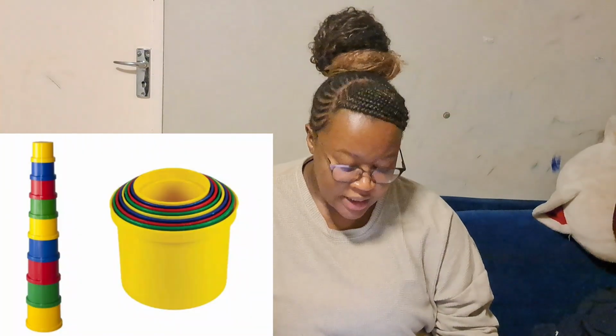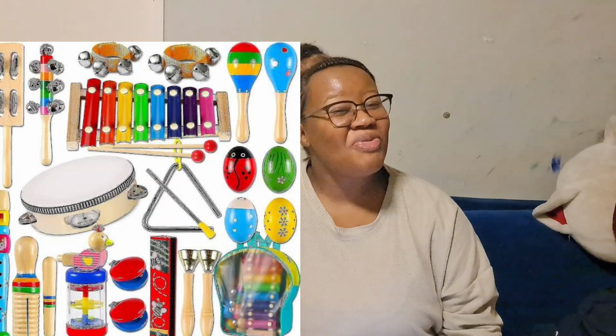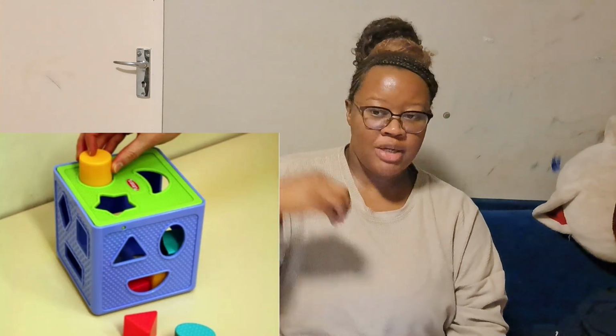There's a crawl-through tunnel, like those tunnel things that you buy, and at the end of the tunnel there's a pit with colored balls in it. Those are fun if you want to be extra. Stacking toys, which I mentioned in the beginning. Musical instruments, they can be really loud but they're really good for skill development. And lastly, shape sorters, which I spoke about, the bucket with the shapes.